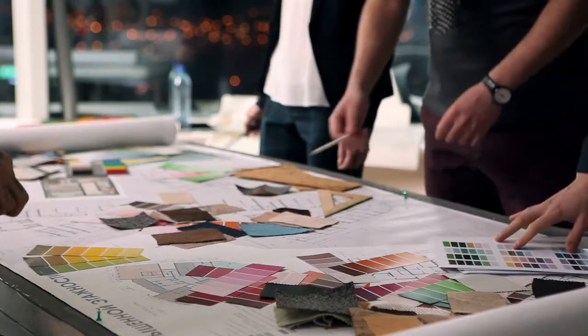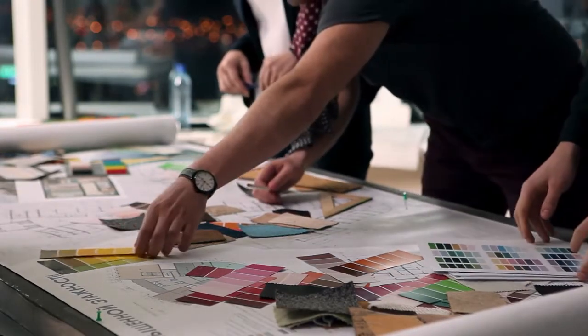Next will probably be the design appointment. And that, I gotta tell you, is a lot of fun. But be careful of the kid in a candy store complex, because it can get expensive if you start going down the path of, it's just a little upgrade. Let's not even worry about it.